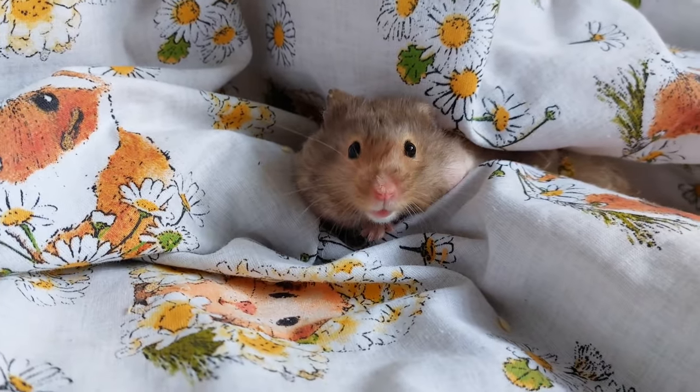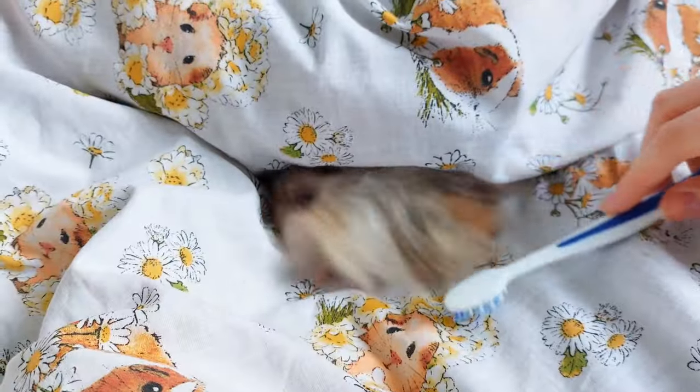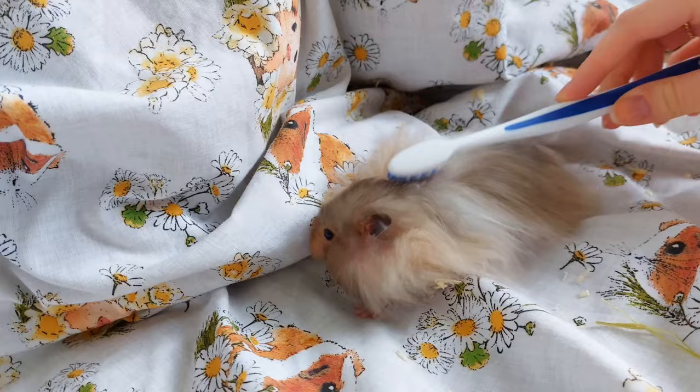Then I got him out of his enclosure to brush through his hair so he doesn't get any mats. I have to do this quite regularly because he does get bedding caught in it quite a lot.